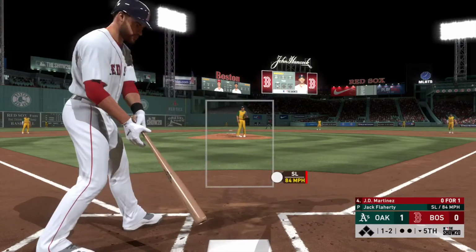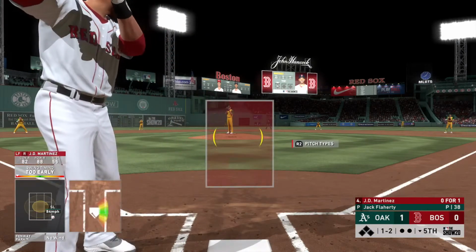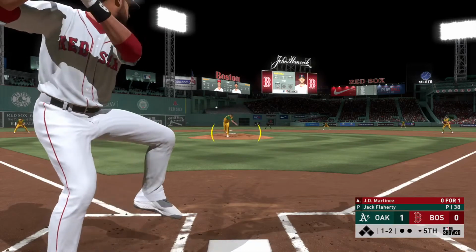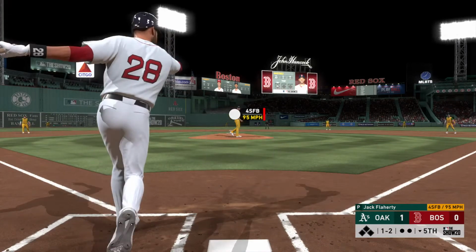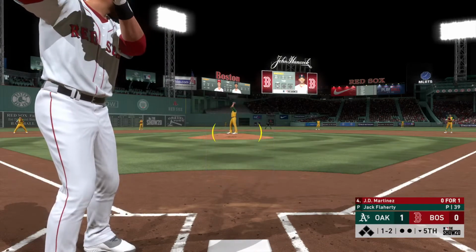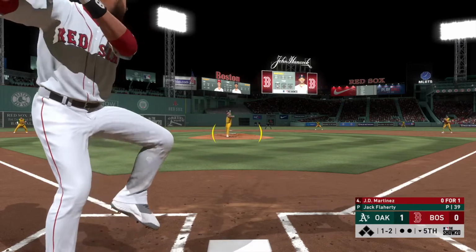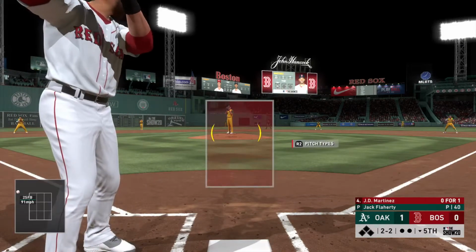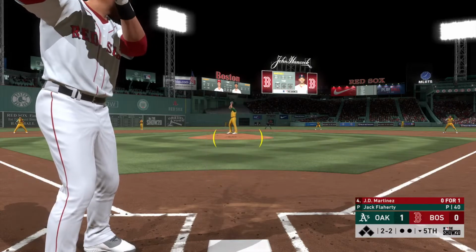One and two as he chases the slider. Now the pitch. And he fouls this one off. Hey, that fastball caught too much of the plate on an 0-2 count. Now a fastball, but that's easy to lay off, and it's back to even at 2-2.